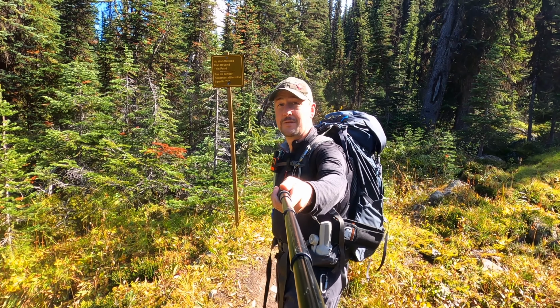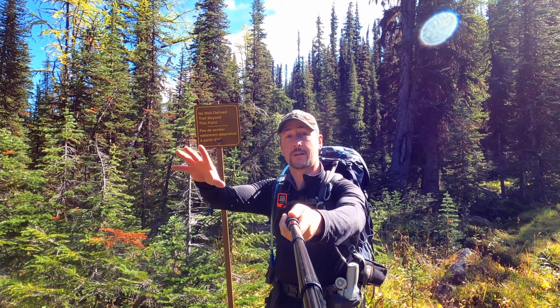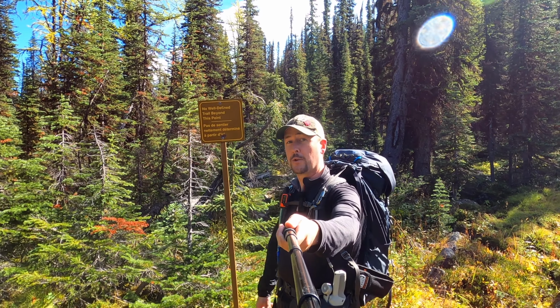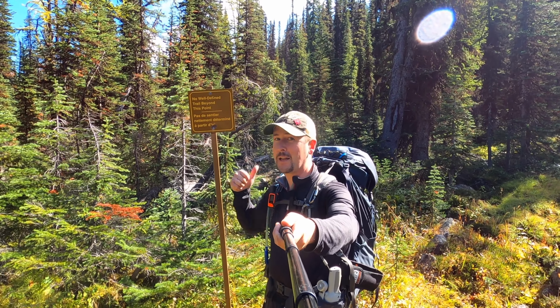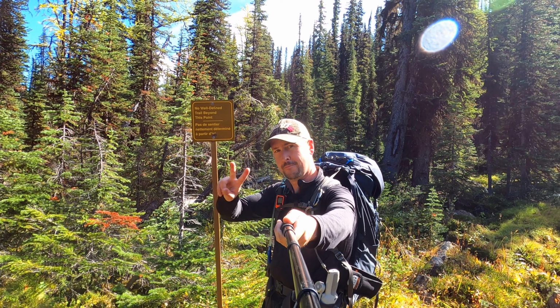I guess we're finding a not well-defined trail, but we're leaving Taylor Lake and we're heading all the way out to Lake O'Brien. There's another little lake back there. We're gonna go check that out. It's only like 2-ish kilometers away. So let's set back on the trail. I'll show you guys what that looks like. Peace out.